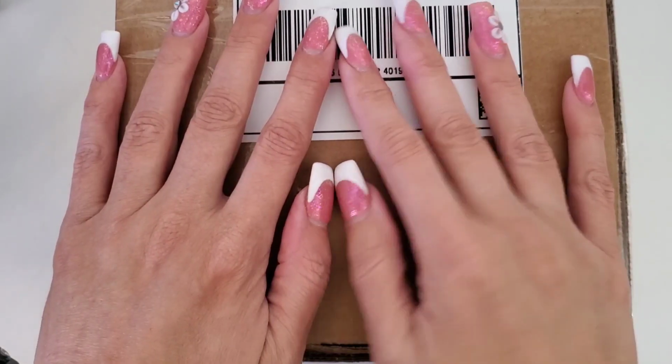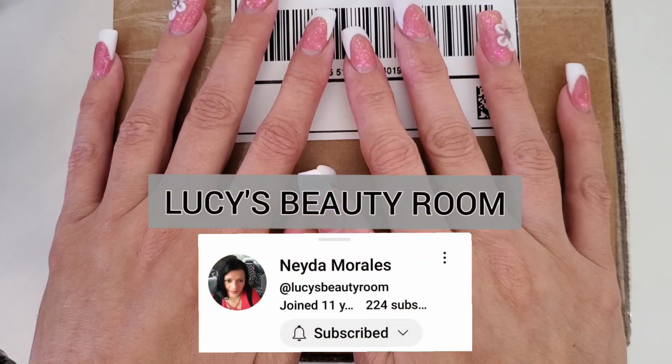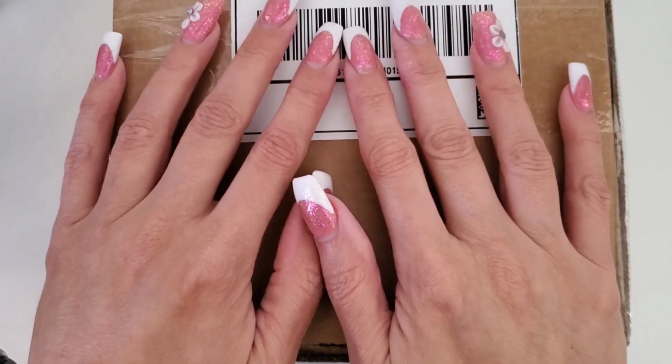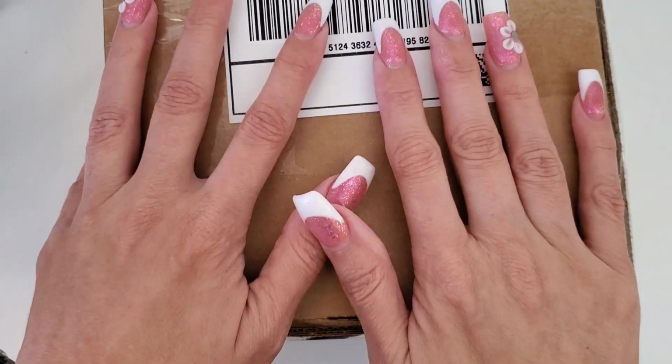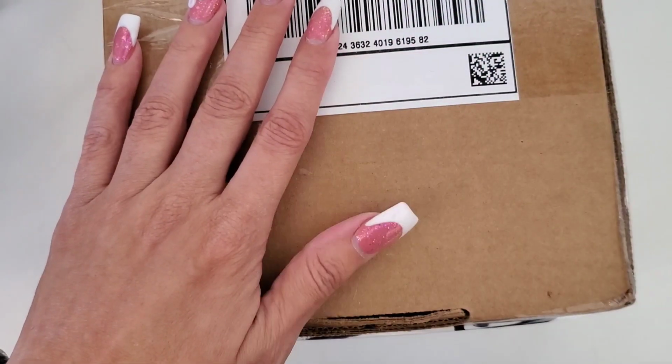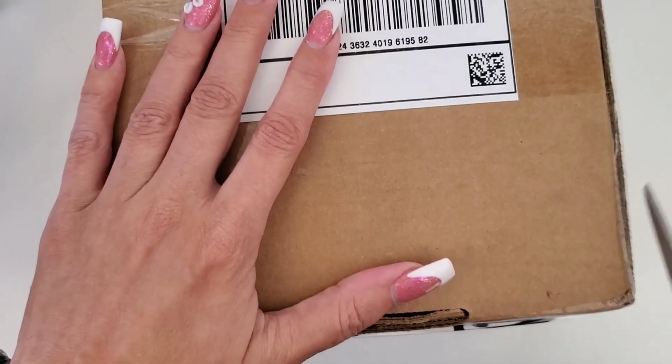I received this package from Lucy's Unboxing Live here on YouTube. She's amazing and she was doing a random giveaway and I won. I haven't opened it yet because I wanted to open it here for the video. So I got my scissors here. I'm gonna open this up.